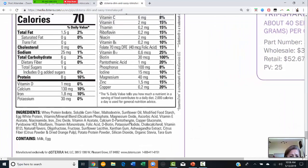Vitamin B, natural flavors, oligofructose, so that would be a sugar, fructose, that would be another kind of sugar, sunflower lecithin, xanthan gum, ashwagandha extract, citrus fiber, citrus powder and dried orange pulp, potato protein powder, silicon dioxide, organic stevia, and tara gum. It also contains milk and egg.